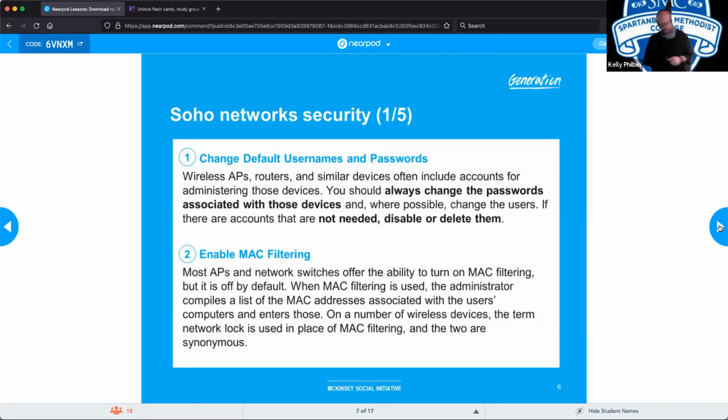So MAC filtering. As we all remember, every network device has a MAC address, a unique identifier, with 6 groups of 2 hexadecimal numbers separated by colons. Because that does not change, you can set up MAC filtering if you have a small number of devices connecting to your network. You can get the MAC addresses for all of them, list them in your MAC filtering, turn it on, and then only those devices will be allowed access. Unfortunately, as we stated before, MAC filtering is very easy to bypass by somebody who knows how to set up virtual machines and things like that.